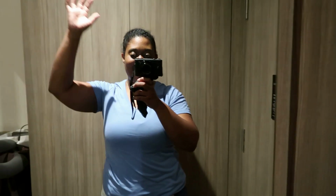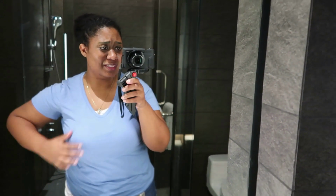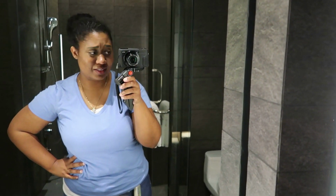When you walk in, we have this full-length mirror here, and on the other side of it is a really big rainfall shower, and a little bench you could sit on, then the toilet. The bathroom has low-key amazing lighting. Don't look too close. I've been traveling for like 26 hours, so don't look too close.